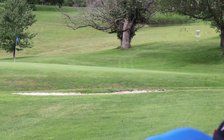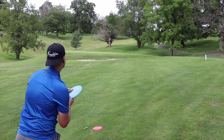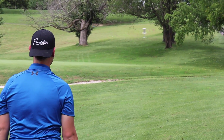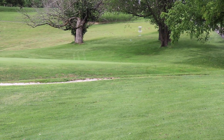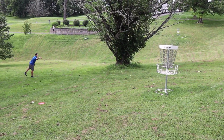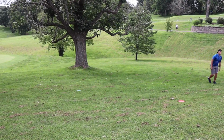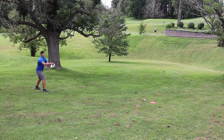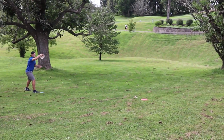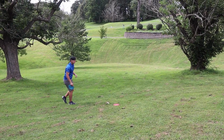That's about right. Right distance, not the right line. Yeah, a little more stability. Which, with the wind up the hill, is a low percentage putt. Second one landed a little bit better, more on line, about 30 feet short, much higher percentage make. There it is. More of that, please.